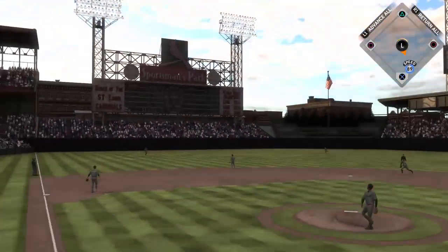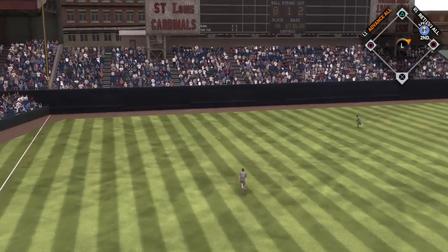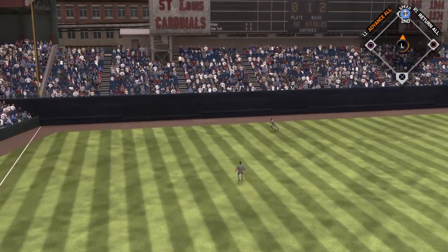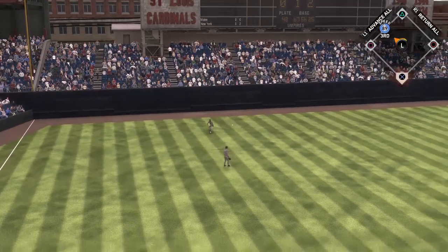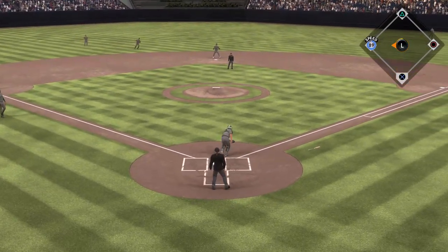Swing and a looper to left. Anderson moving forward. He can't get there, so the inning will continue. Around second now, and they still haven't flagged this one down. And he is into third with a 2-out triple.